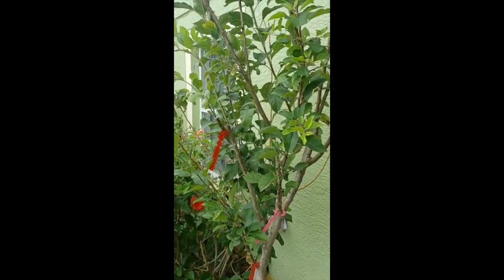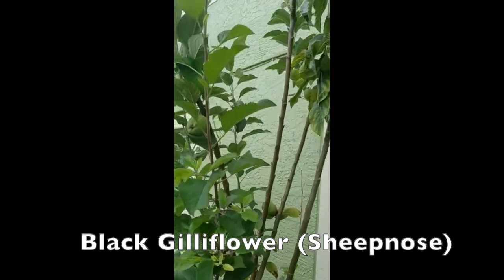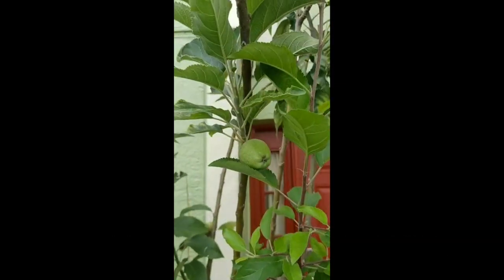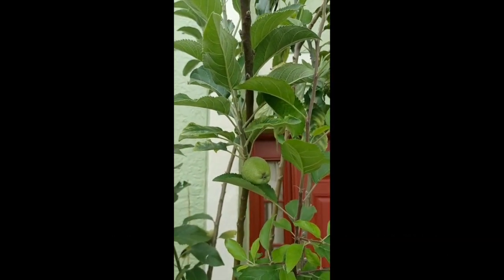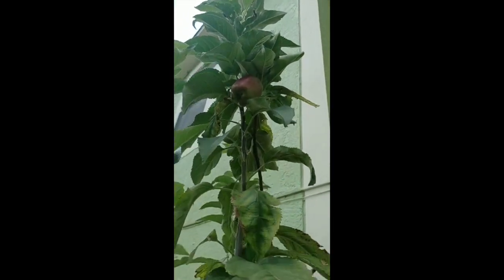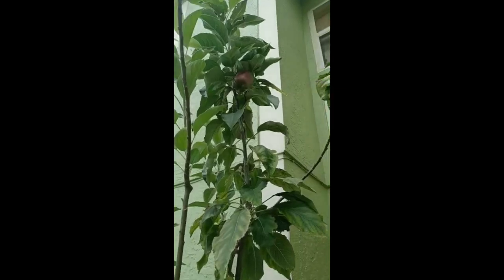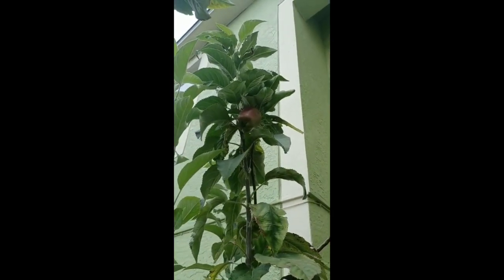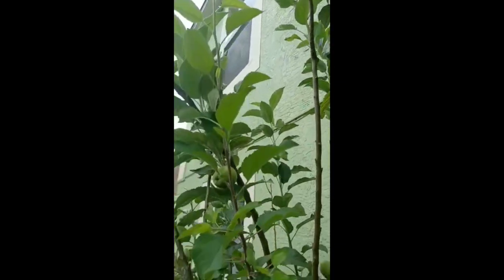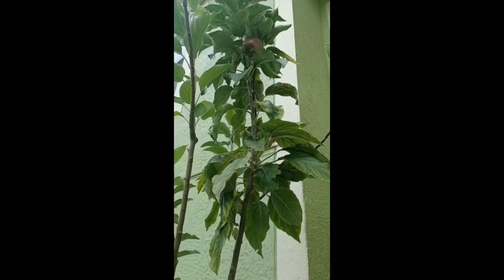Another variety that I would like to talk about is this one that's known as black gillyflower, or the same thing as sheep nose. And the obvious reason for the name of this variety is the shape of the apple. As you can see, it is shaped like a sheep nose. It is not the best tasting apple if you let it ripen all the way to maturity, because it'll have a dry, sort of mealy consistency. So before that apple is fully colored, that's when you want to pick it. And then it will have better juice content as well as sort of a clove flavor that is very pleasing.